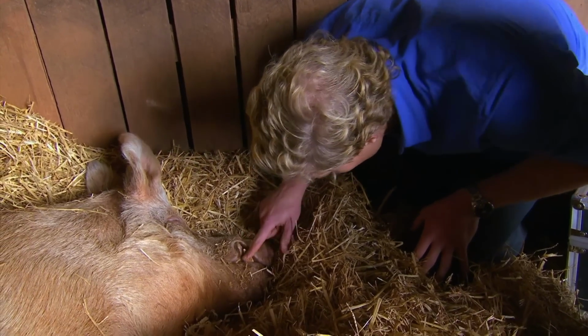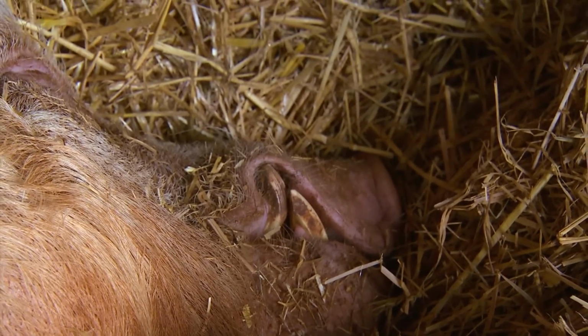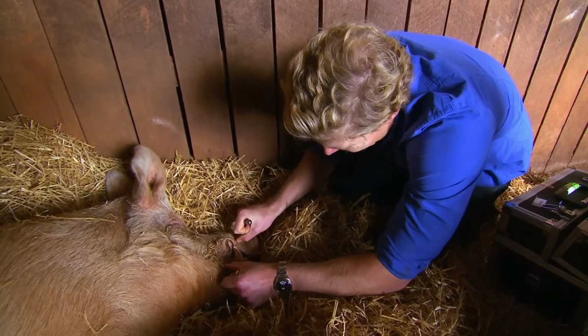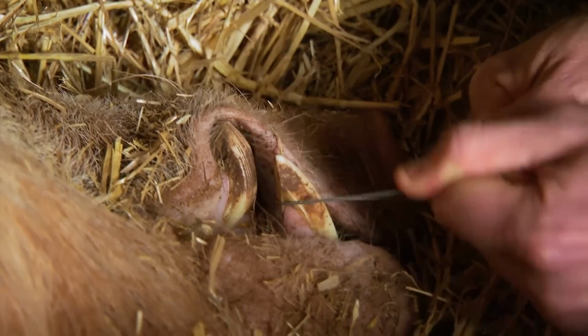Geez, that's sharp. It's only now when Burpy's asleep and I can actually feel those tusks with my own fingers that I realise just how sharp they are. They obviously need to come off. Getting them off, though, might be tricky. The key here is just getting the wire in around this tusk and getting an initial cut, because this doesn't really work that well otherwise.